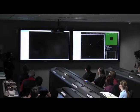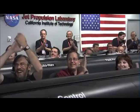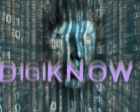It was very exciting, though, when the images first started coming down. This comet is very spectacular looking, completely different than most other comets. The characteristics of it were pretty wild, and so everybody was really surprised. The scientists were just like beaming as soon as they saw those first pictures, because this is what it's all about. It's all about getting that science down and understanding what these comets are all about.